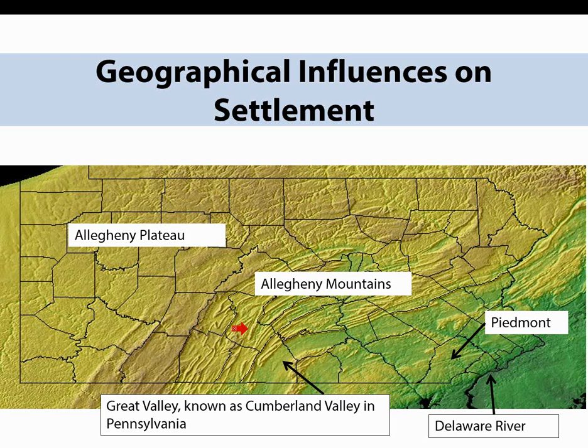The Appalachian Mountains are known as the Allegheny Mountains in Pennsylvania, and they do present a formidable barrier to westward movement. If you take a close look at the map of Pennsylvania, you can see how the natural geography influenced the county boundaries. So you can see, I'm going to highlight with the arrow a couple of county lines. You'll see that they follow the mountain ridges.